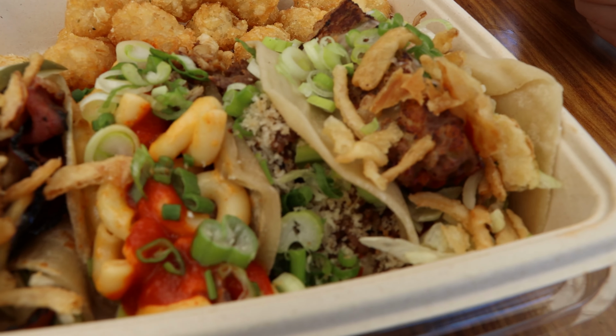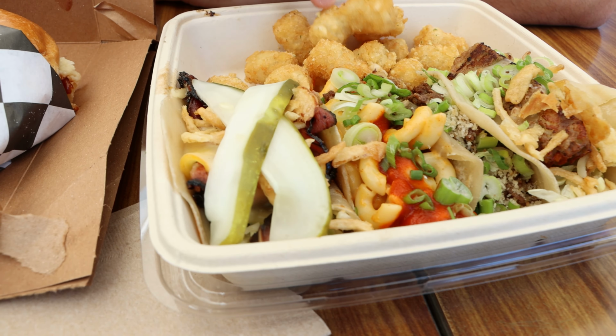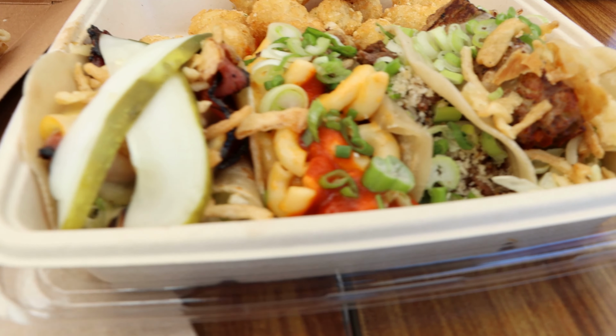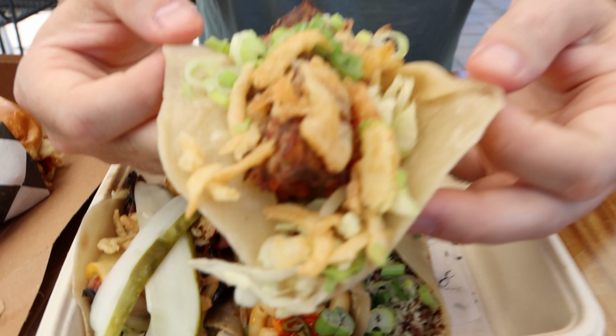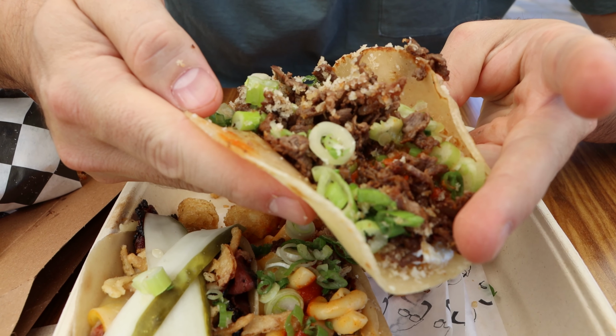So we're very hungry. We haven't eaten. We flew across the country and we want to dive in. We're gonna go on the tacos first. We got 4 different tacos here. The meatloaf taco. This is the Korean short rib. It's got sauce on there, green onion. Looks absolutely beautiful.